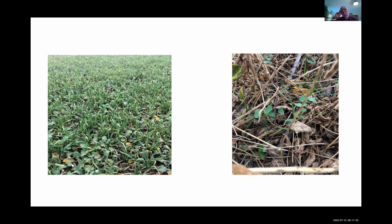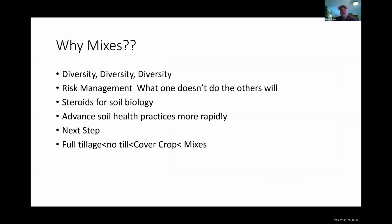So in an attempt to make my slides a little prettier, here's a couple pictures of a couple mixes. The one on the left is some oats and radish and rape. The one on the right is a mix we've been using for quite a few years as part of an NRCS program. It is a pollinating cover crop. We put a large amount of buckwheat in it and fly it on in the fall, and then it flowers before frost for the pollinators. It's kind of a fun mix. It's expensive, but there's seven species in it.